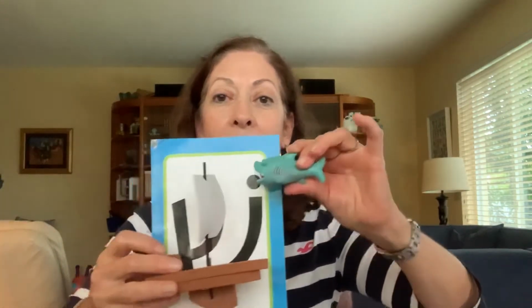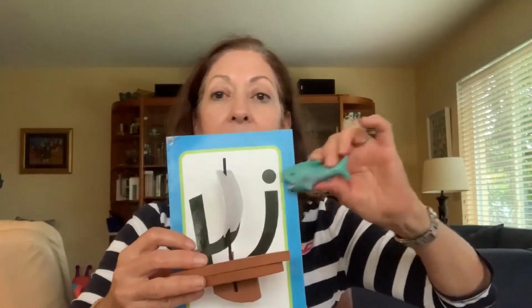Shh. That's the sound. The shark on the right says shh, shh, shh, shh, all day long. So you notice that the little shark is coming from the right, because you know that there's another letter that's going to have the dot on the left side. We're going to learn that sound next. But the shin has got the dot on the right.